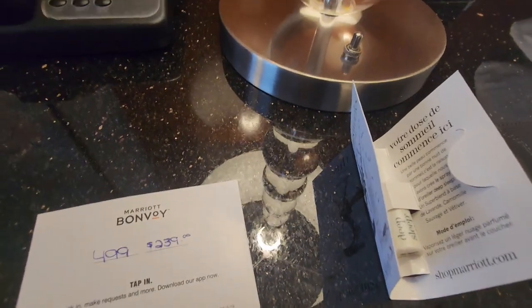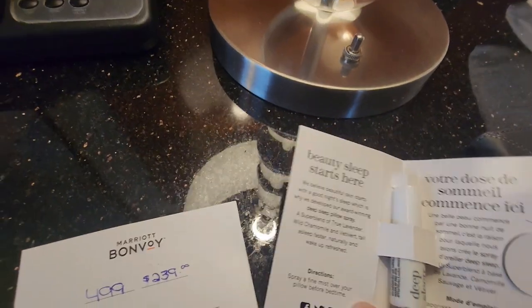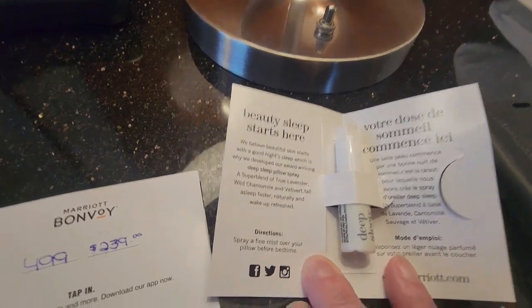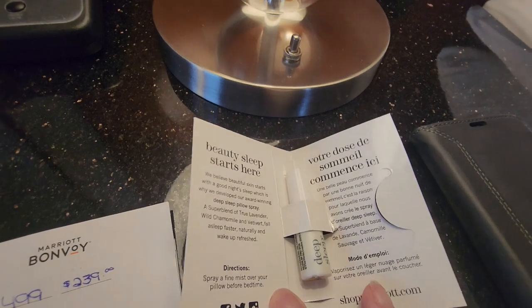Oh, it's a little vial of linen mist. This is to spritz on your pillow or your sheets to get you that good night's rest. Catch up on that beauty sleep.